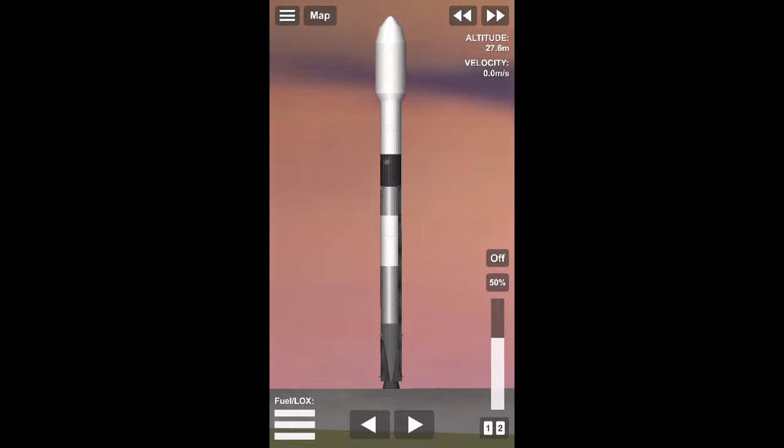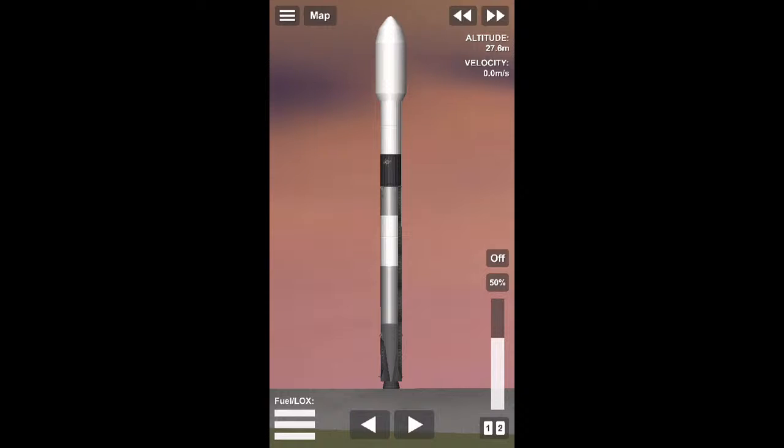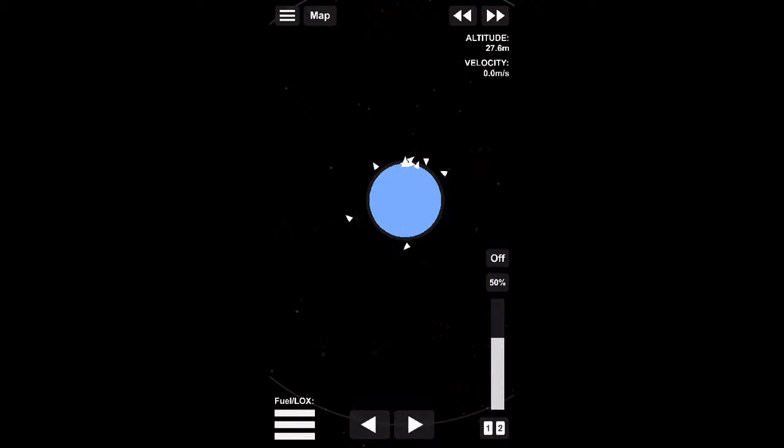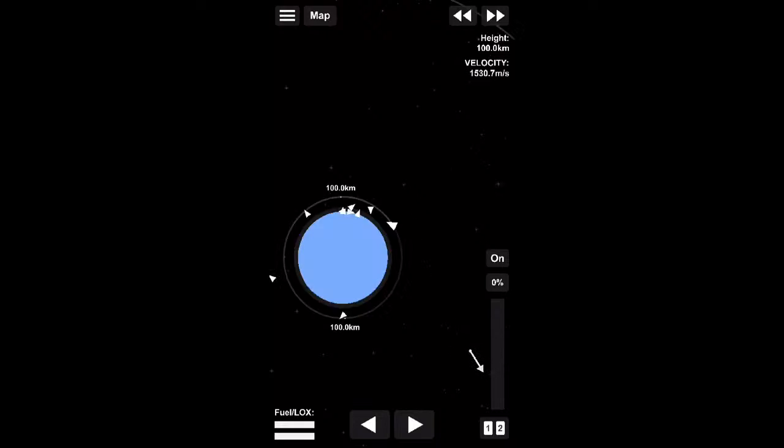You are looking at a view of the SpaceX USFA rocket. Today is the first launch of the reused Falcon 9 rocket. This rocket was originally used for a mission earlier today, which carried Timmy the Second into orbit around Earth. As you can see, we will cut to a camera of Timmy the Second. Here is Timmy the Second. He has been carried into orbit by a previous Falcon 9 rocket.